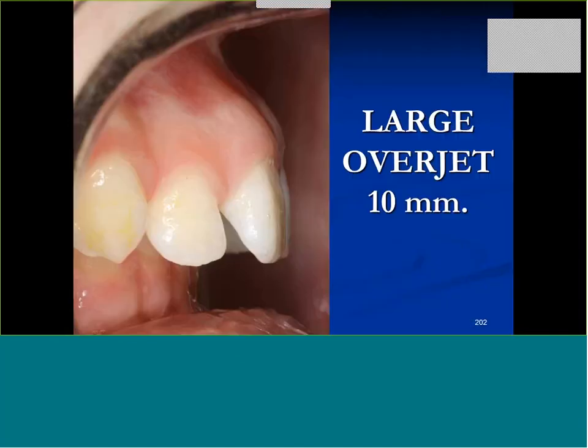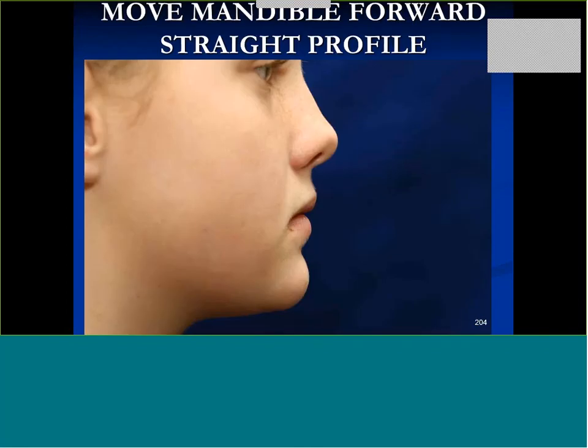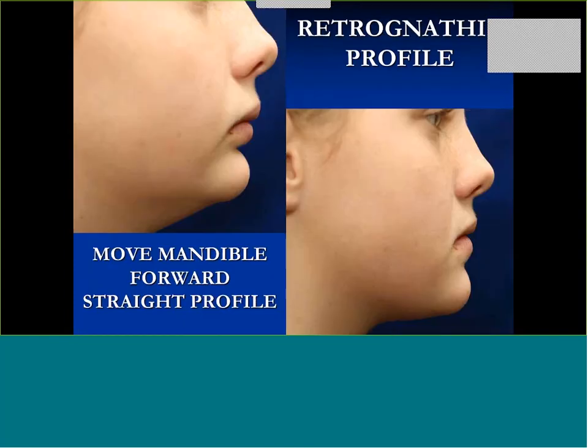Now we have to bring her lower jaw forward. The appliance I use, well, first of all, always have the patient move forward to ideal overjet, ideal overbite before the treatment starts to see what she looks like. So that's at the consultation appointment. She's moved her lower jaw forward so I can see what she looks like. Now that looks a lot better than she looks when she bites in centric occlusion. And then I have the mother stand to the side and look and ask the mother, which do you like the best? Well, of course, the mother likes the photo on the right.